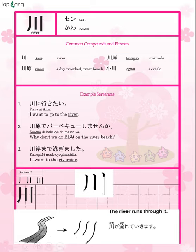Alright, this has got three-stroke order, 1, 2, 3, and how can you relate this? The river runs through it. 1, 2, 3. Very good picture. You can see it, relate to it, and then remember it for a long time.